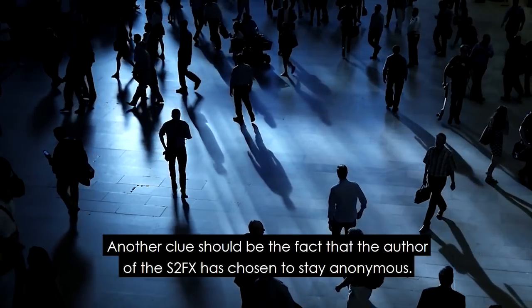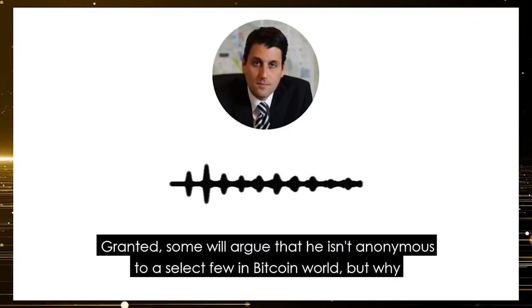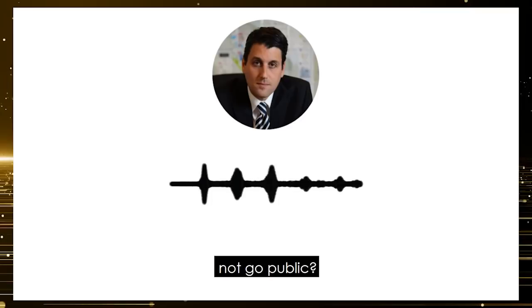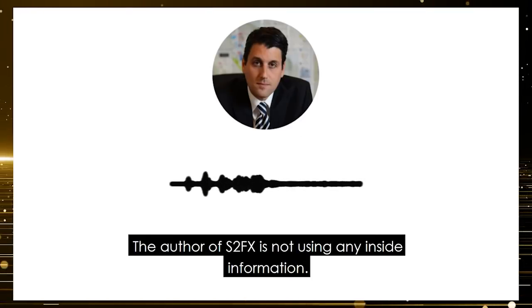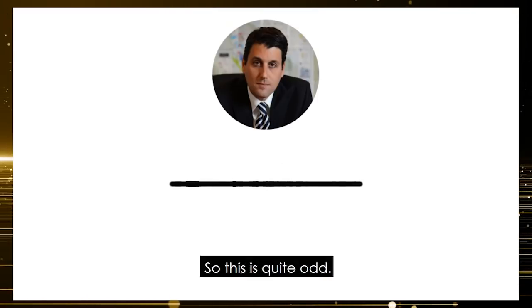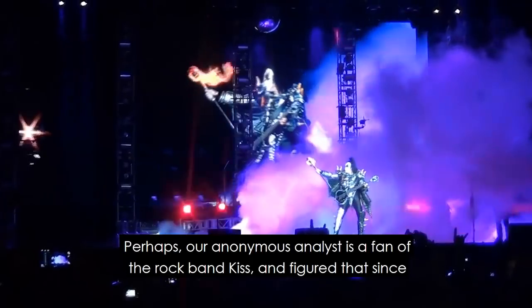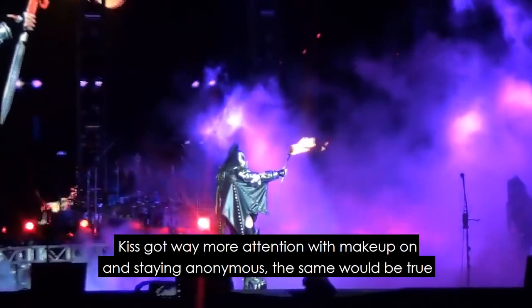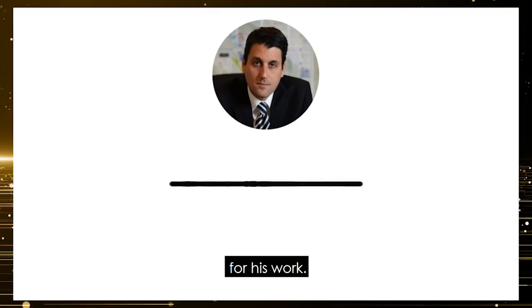Another clue should be the fact that the author of the S2FX has chosen to stay anonymous. Granted, some will argue that he isn't anonymous to a select few in the Bitcoin world, but why not go public? The author of S2FX is not using any inside information. There's no proprietary information and nothing offensive or illegal, so this is quite odd. Perhaps our anonymous analyst is a fan of the rock band Kiss, and figured that since Kiss got way more attention with makeup on and staying anonymous, the same would be true for his work.